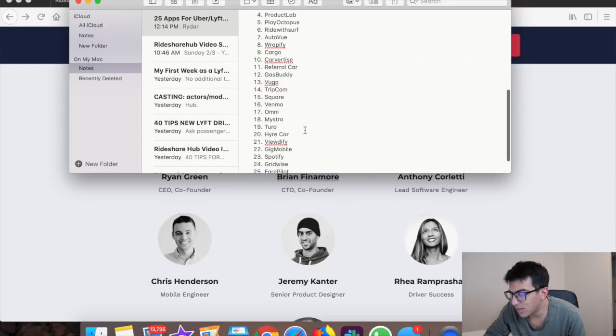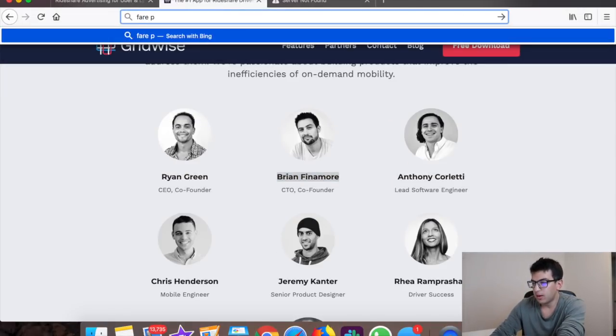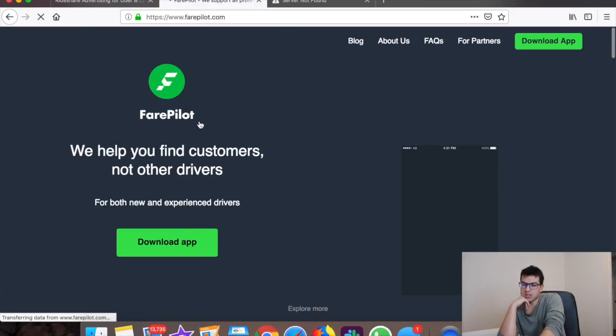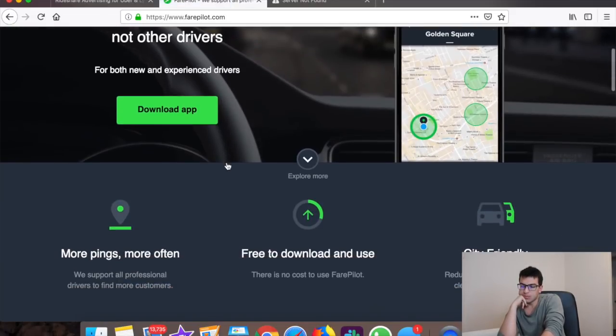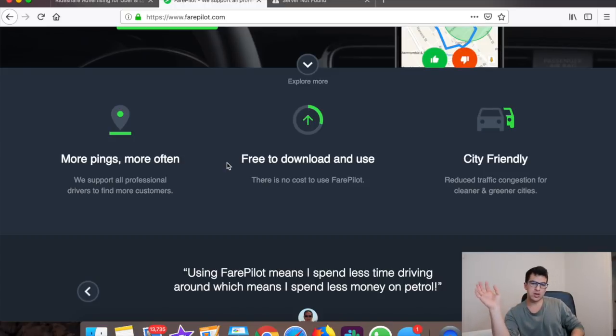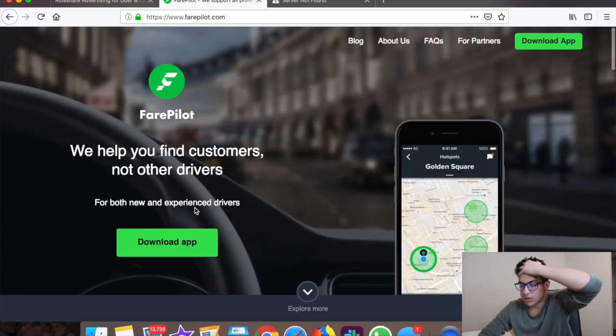The last one is FarePilot. FarePilot's really cool. They also show you where surge pricing is. They help you find customers. Basically, this one uses the passenger app as opposed to the driver app to show you where the passengers are, rather than the driver app, which sometimes the companies just want you to go somewhere, and all the other drivers are going there. But yeah, FarePilot's cool. Check them out.